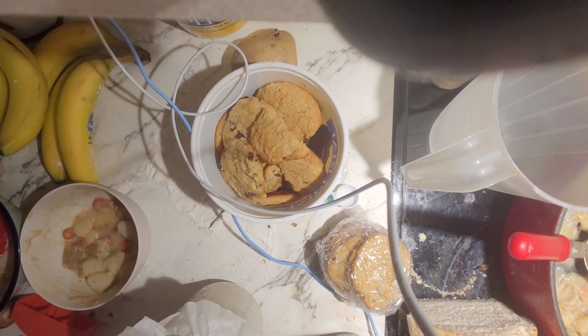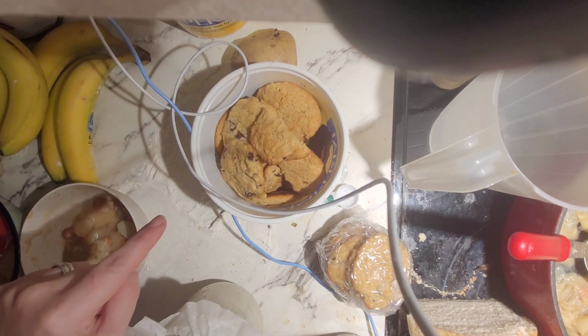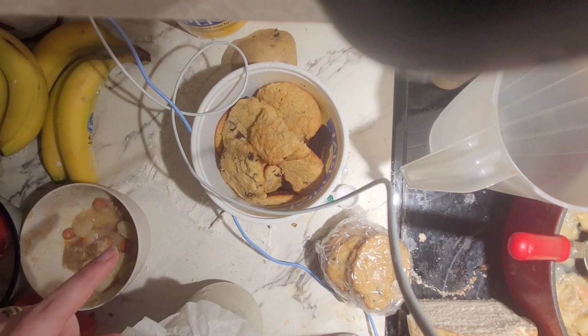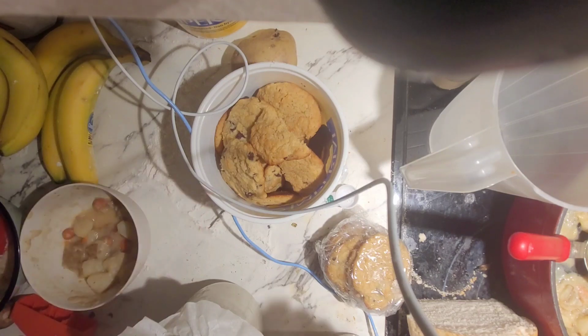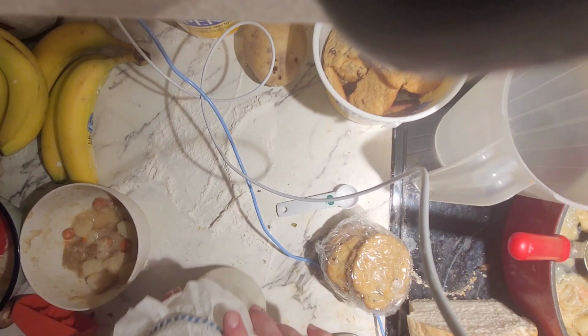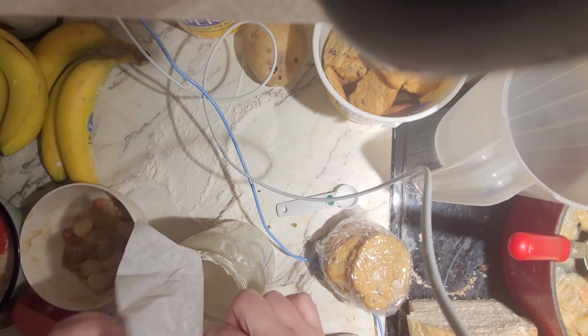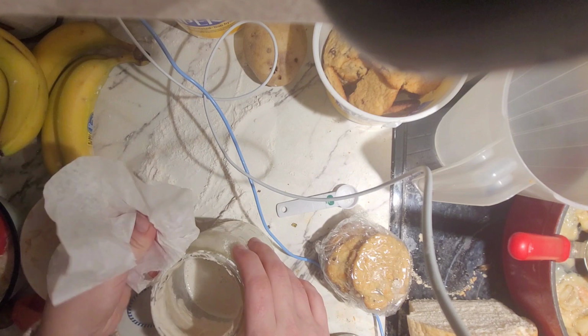I did two things different with this recipe. I was experimenting with my cookies, and one was I added sourdough discard. So these are sourdough discard chocolate chip cookies. Phenomenal. And I also added vanilla pudding mix into the cookies. So, I don't know, take your pick. You decide what I did right and why it's so much better. Oh, I got stuck. Almost time for a new jar, I think.